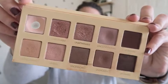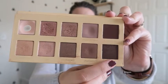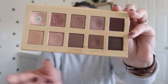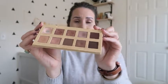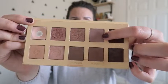been very loved, as you can tell. This lightest color is almost gone. The only color I don't really use is this darkest one down here. It's just got big glitter chunks in it, and I don't love that. But I use this probably every single day. This color right here is my very favorite color in the palette. It's a cool tone gray brown, and I use it literally every day.